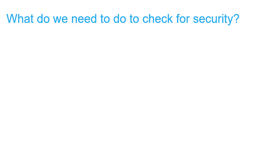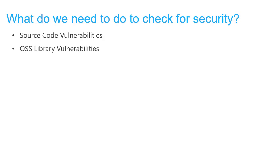First, we need to check our source code for vulnerabilities. Also, the open source libraries for vulnerabilities, because we may have good practices to prevent vulnerabilities in our source code, but the open source libraries that we consume may have some vulnerabilities. Also, we check the open source libraries for license, because sometimes the license is not allowed to be used in the ways that I might use it.